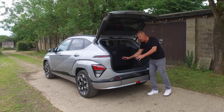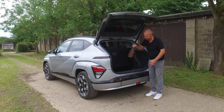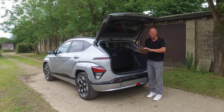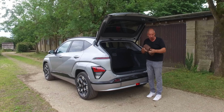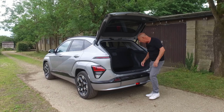Inside here, more than enough room to have a space saver wheel. However, you still get the tyre repair kit. Again, what? There is no point in these. They do nothing. Either run flats or buy yourself a space saver. Do it. Yeah, look, gone as well. Completely throwing half this car away.